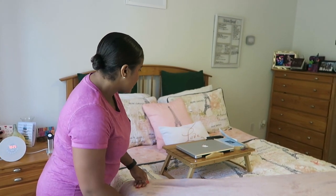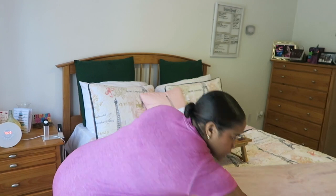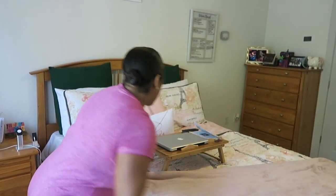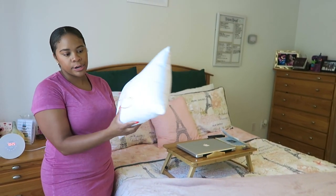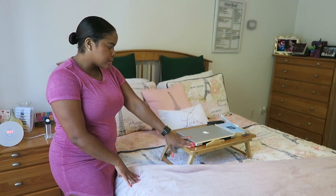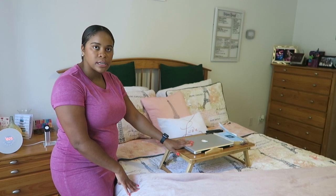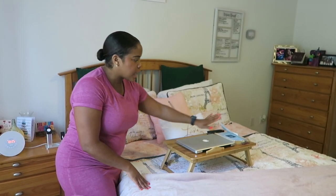I kind of feel like it's a lot of pink right now, but it's okay. This did not come with it. It actually came with this pillow instead, but I found this pillow cover off of Amazon for like $4, and I thought it was cuter, so I put it here instead. I have a tray table just so if I want to eat in bed or do work, because sometimes I work from home and I don't have a desk, so this is where I do that.